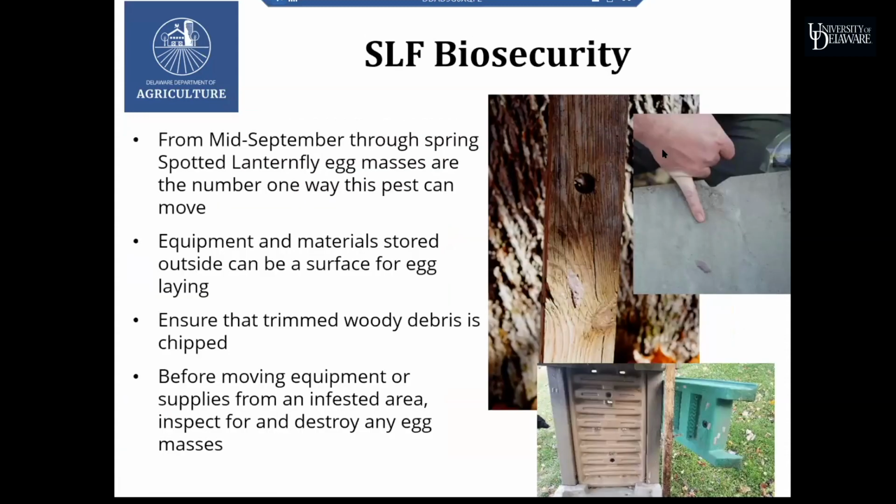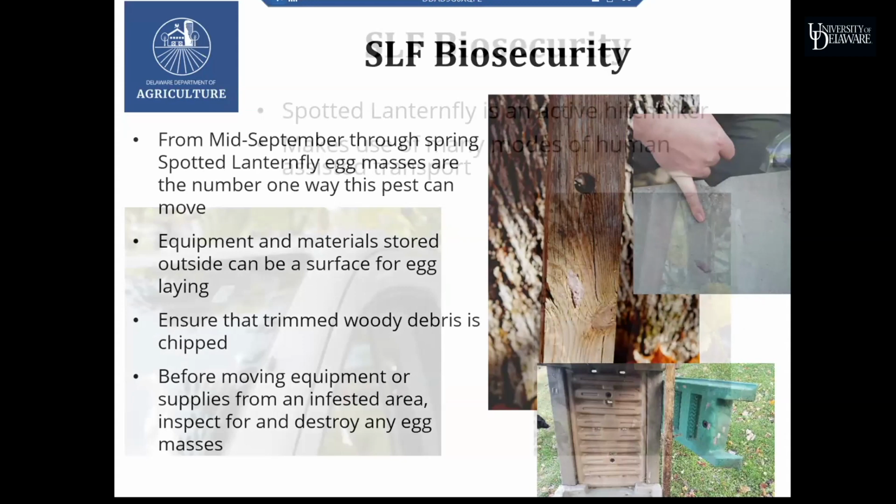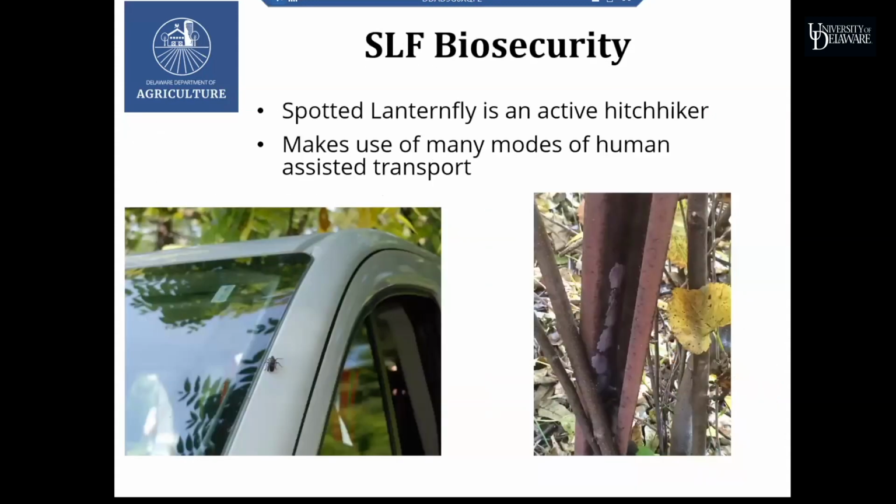Something else that you guys can do, I touched on this before, is be conscious of some biosecurity. So biosecurity is just a way that you can prevent the spread of spotted lanternfly. We know that it's an active hitchhiker. It makes use of human modes of transportation. They'll just cling to a car as it's barreling down the highway at 60 miles an hour. We have had some reports of someone getting home, getting out, calling us because they saw a spotted lanternfly on their bumper, and they're in New Castle County in Delaware, and they were just visiting their family in Pennsylvania or something. So they literally crossed the state boundary with a spotted lanternfly probably clinging to the side of their car.